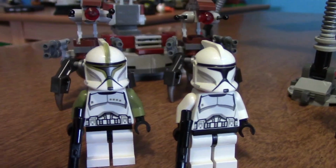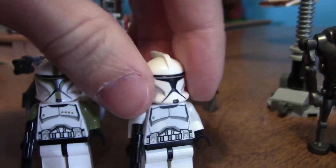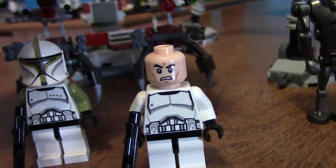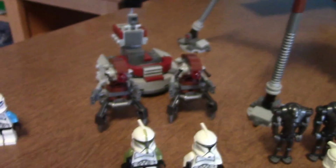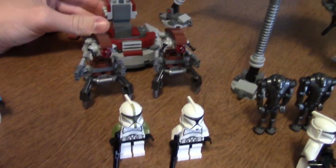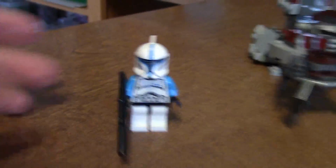It introduced the new Phase 1 Clone Troopers. For the first time, we got new Phase 1 Troopers, and the best piece that had ever come out was the Angry Clone piece. Obviously now very much overused. But it was the Clone Troopers vs. Droids Battle Pack. Not a great army builder set. I still got 6 of them anyway. This guy actually came out as a polybag after all of these guys, but I threw him in there anyway to show off the whole line.